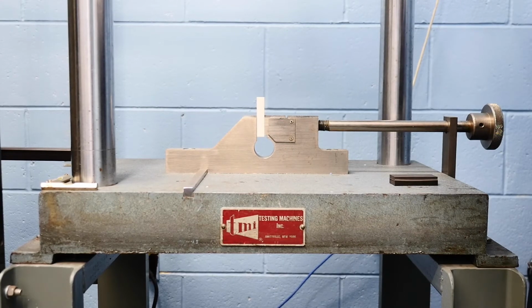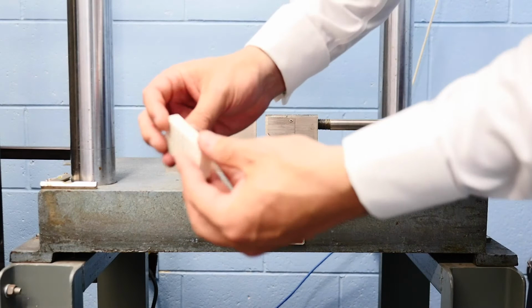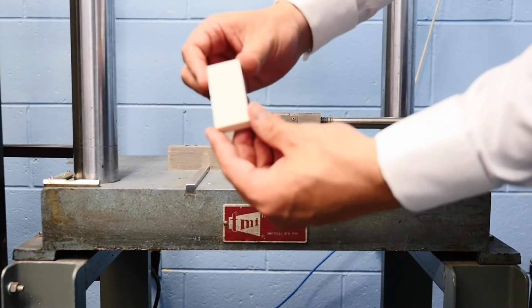It did appear to survive the impact. So here we go. Upon closer review, there's no cracks, there's no deformation to that SXL at all. Beautiful impact resistance.